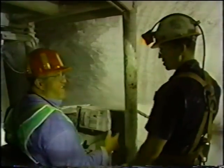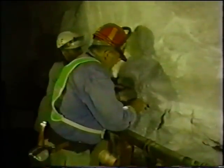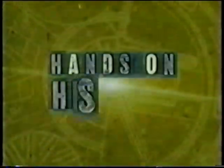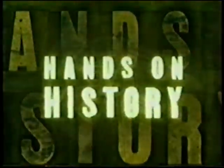When you consider that the first passageways were cut with a pick and axe, you can understand why the miners appreciate the power of this machine. Awesome, awesome, it really is. You like it? What about a power? We've seen what a continuous miner can do, but next we'll see how to mine salt even faster and more efficiently by setting dangerous explosives directly into the salt face. Hands-on History will continue on the History Channel. Hands-on History returns on the History Channel.